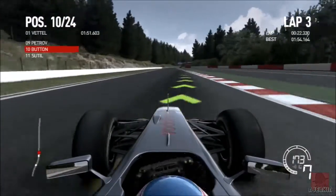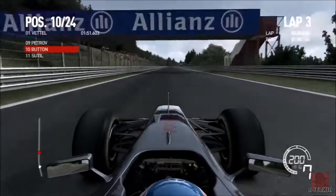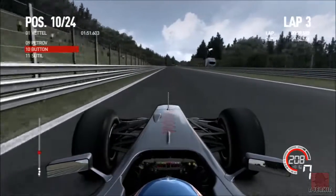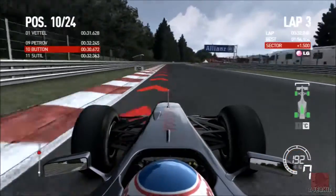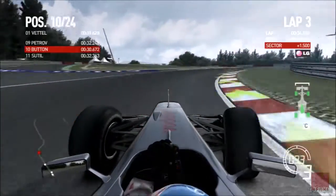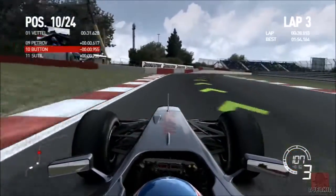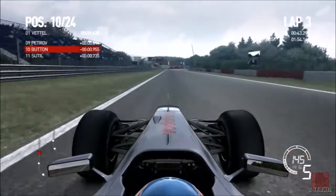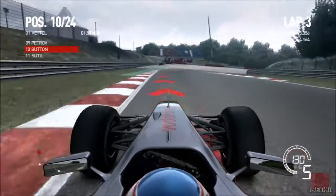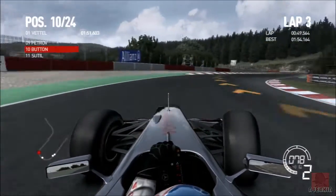Whoops, that's a very scary place to overtake. Thank goodness he was going slow. Anyway, I think this lap's pretty much ruined. Yeah, I'm 1.5 seconds slower already. Can I get 1.5 seconds back before the end of the lap? Unlikely. We'll check at the second split. We've just got a few corners to go before we hit that.